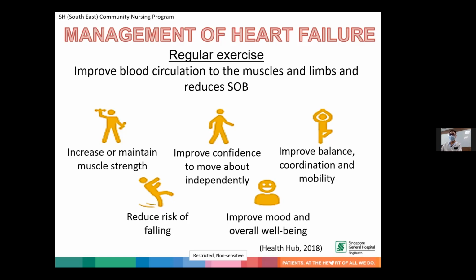So all these exercises will ultimately contribute to making your heart pump blood better in terms of circulation. And this strengthens your heart, muscles, and your bones in your body. It slows down the deterioration of heart failure and reduces the risk of getting another heart attack. And they sort of decrease your body weight. And as you exercise more, your breathlessness actually comes down. And also you will have more stamina to carry out daily tasks even more. Okay, next slide.